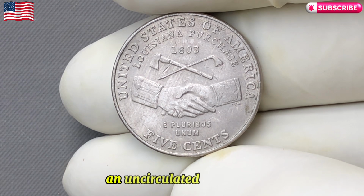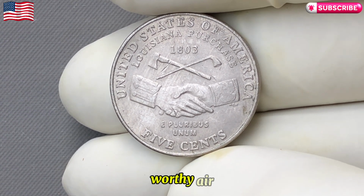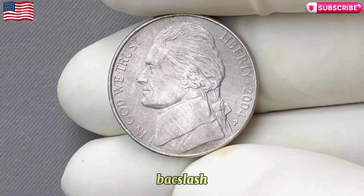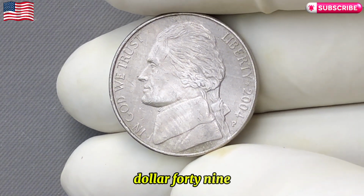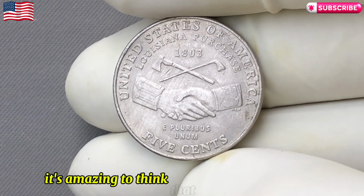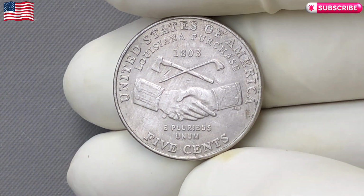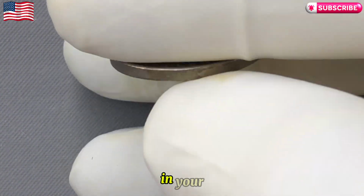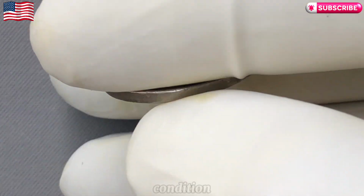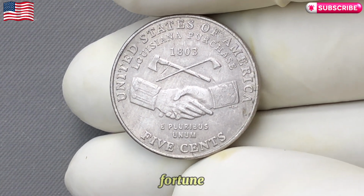An uncirculated Louisiana Purchase 5-cent nickel, or one with a noteworthy error, could be valued at an astounding $49,000, that's right, $49,000 for a nickel. It's amazing to think that such a small piece of history could carry such tremendous value. If you have one of these coins in your collection or come across one in your travels, be sure to assess its condition carefully. You might just be sitting on a small fortune.